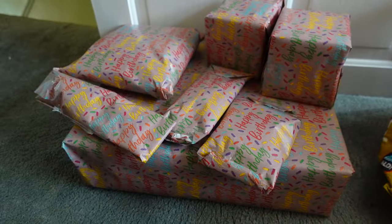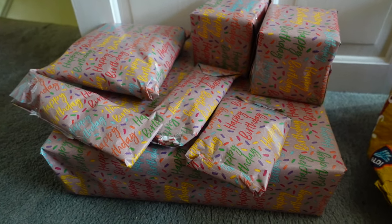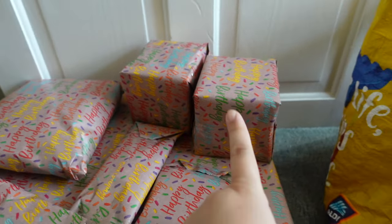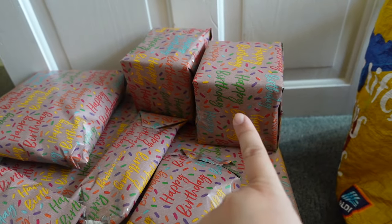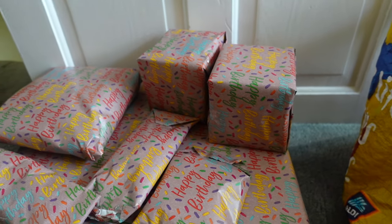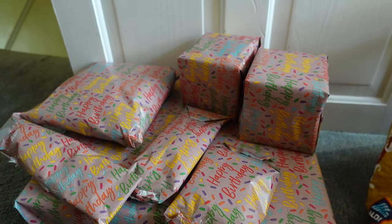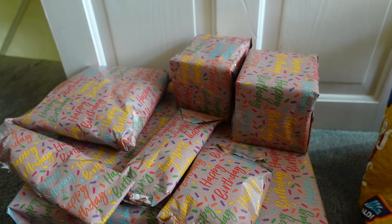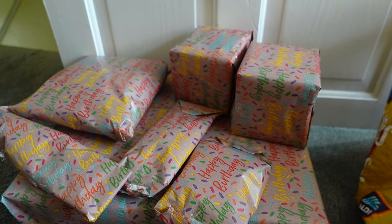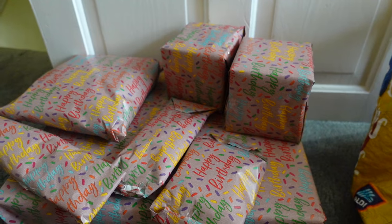For someone who doesn't know how to wrap presents, like I'm really bad at wrapping presents, I feel like I did a good job here. What do you think? I wrapped the cup that I got for Fizzer as well, because you know she can open up as well. I haven't got anything for Rehan, so I need to pop to the shops anyway. I might see if I can just get him something small that I can wrap up and then he can open up while his sisters are doing it.